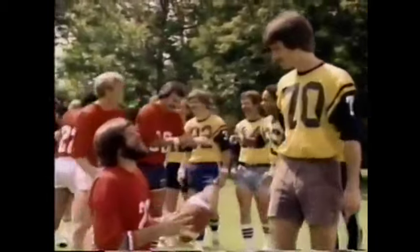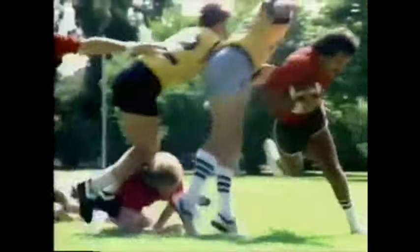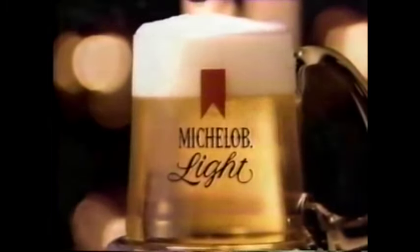Hey, make a love light for the winning team, okay? You guys would do that for us? Would a bunch of guys really go at it this hard just for a beer? Well, consider it's Michelob Light, and that means a rich, smooth taste you can compare to any beer you like. You guys never played like that before. Hey, we never played for a Michelob Light before. Michelob Light. Compare the taste.